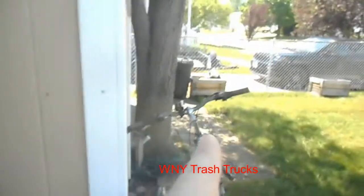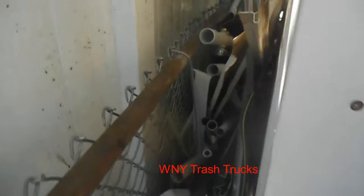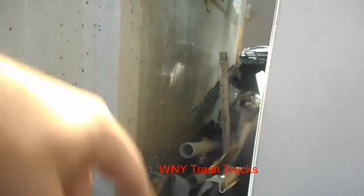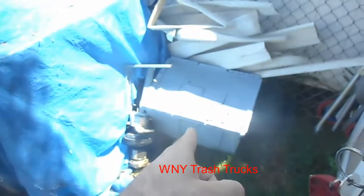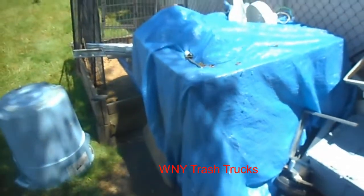So, another bin of motors. Apparently there's some rotors buried in here, and on the other side there's more rotors. So that's kind of that for what's outside. It needs to go, so that's dirty aluminum in there. And that's that. All stuff that needs to go.